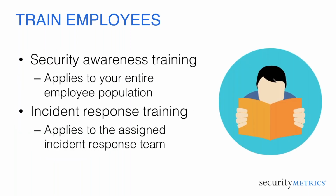Now, training employees, I've said this and I'll say it again, training your employees is important. Making sure that everybody understands that security applies to them. Everybody may access data, may access systems differently. So to give an example, you may have a development team, and your development team doesn't have access to production.